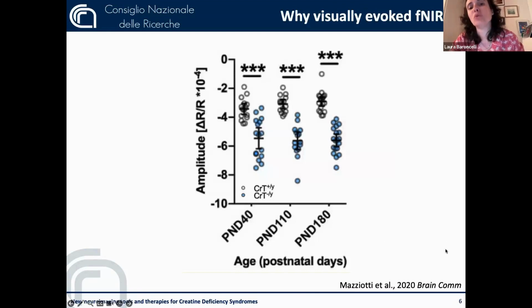Yeah, and why did we decide to do visually evoked fNIRS? Basically, relying on our previous results in the animal model that we obtained using intrinsic optical imaging, which is a totally comparable technique that we can use in mice. As you can see from this graph, very briefly, we have seen that the amplitude of these visually evoked responses is significantly different between animals modeling CTD in blue and wild type littermates in gray. In particular, the absolute amplitude is higher in the mutant animals. And this is true at different stages, at different ages, suggesting that this difference is stable across the disease progression, and this measure is quite reliable at test-retest.